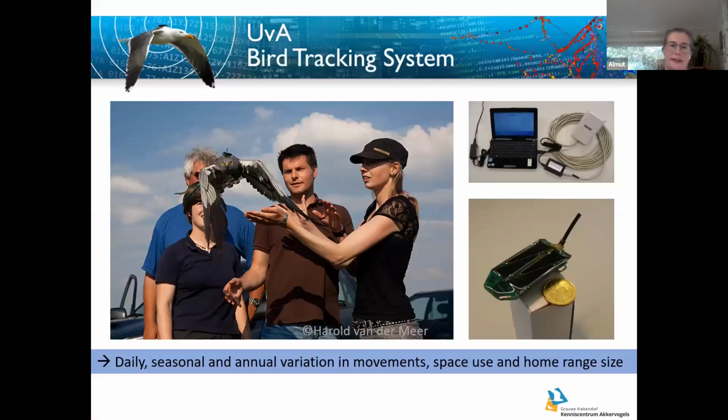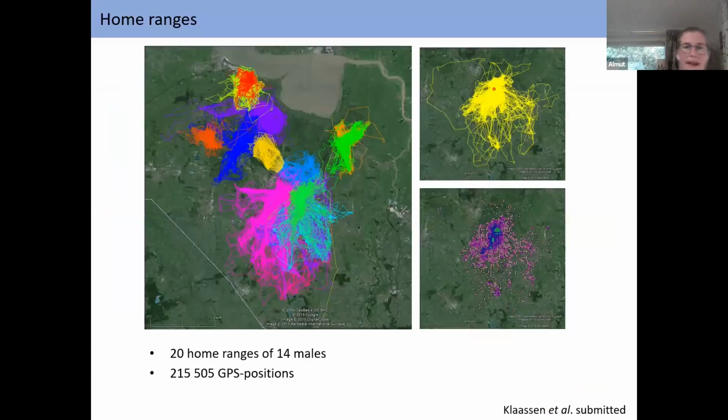To study this, we started to put GPS trackers on birds, especially males, because they do the foraging during the breeding season, in 2009. And with these GPS trackers, we get a lot of data of the individual birds, and we can see the daily, seasonal, and annual movements and space use and the home range of these birds. If we look at what we get for 20 home ranges of 14 males and a lot of GPS positions, you see that it's quite impressive how different these home ranges look.